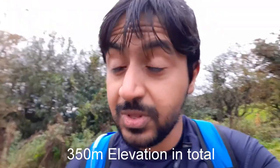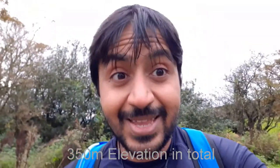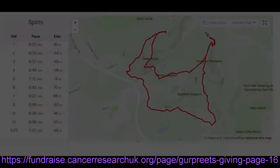And done. Total distance about 10.7 kilometers in total. And a lot of elevation, de-elevation. I'd estimate around the 150 meter mark in total. And it's starting to get dark now, so I'll probably have to start breaking into some weighted HIIT sessions then. Till next time.